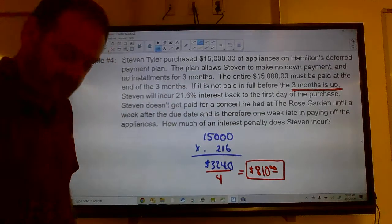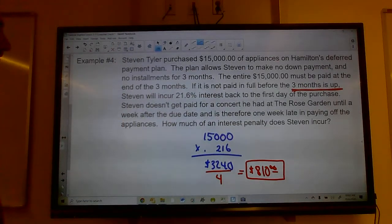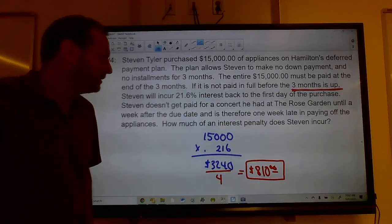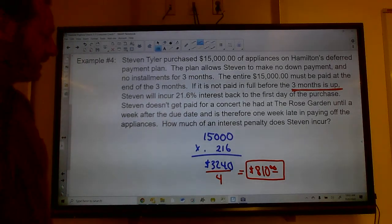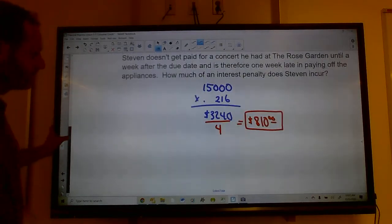So that's his penalty that he had to pay. So I suppose that Stephen, in this case, would have a case to charge the Rose Garden an additional $810 because he ended up being penalized because they didn't pay him on time. Okay.